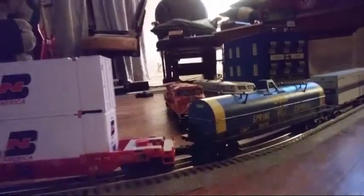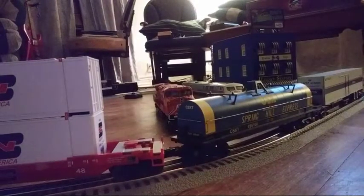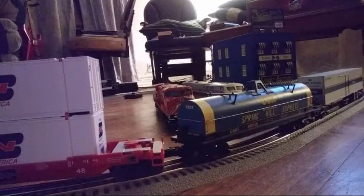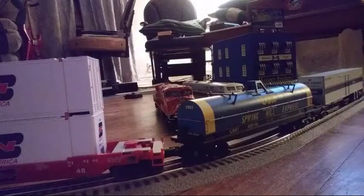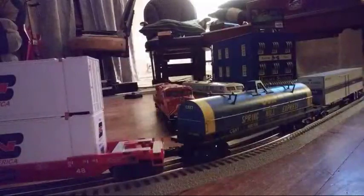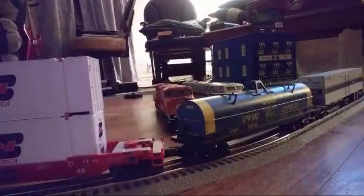Now, on the loop here, I've got the 3170, the Southern Railway High Nose SD40, and my Santa Fe C40-8W set up with a mostly intermodal consist, aside from the one CSX coil car here. So let's go ahead and start the 3170 up, and I'll eventually swap it out for another locomotive. And if you guys have any questions or comments, feel free to post them down in the comment section. But until then, let's get started.